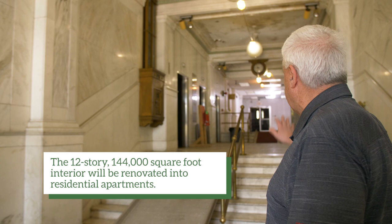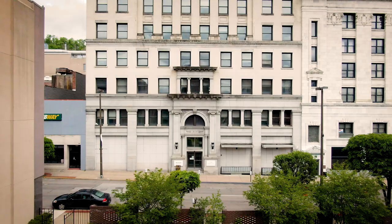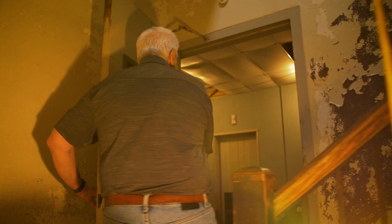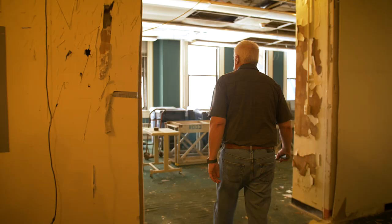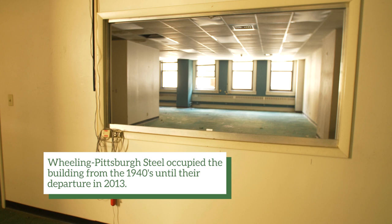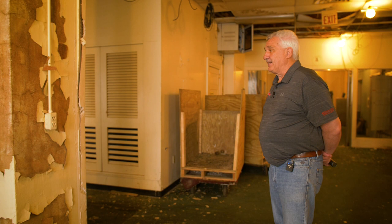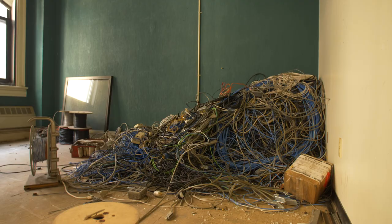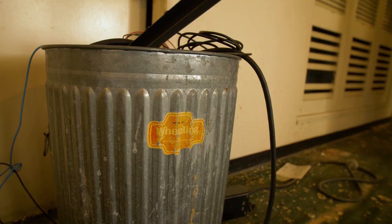Let's go upstairs. This might be the best floor to see what was there before. This was just all general office in here. From what I understand, they came in on a Friday at lunchtime and told everybody to go home. And I mean, we had lunch boxes under desks and shoes and calendars with X's right to that date, and it was quite interesting.